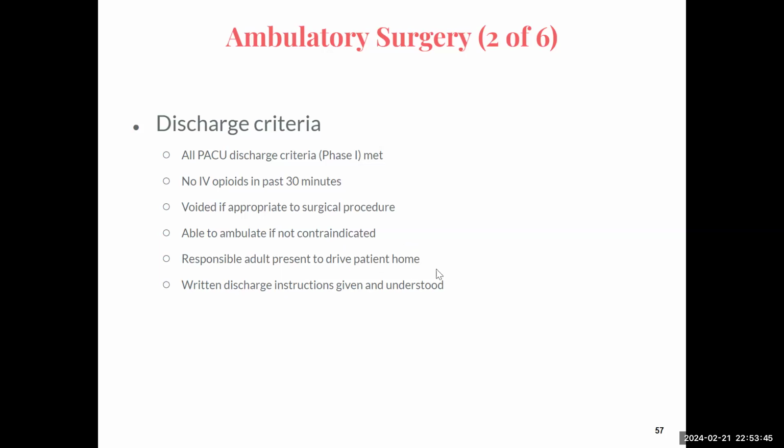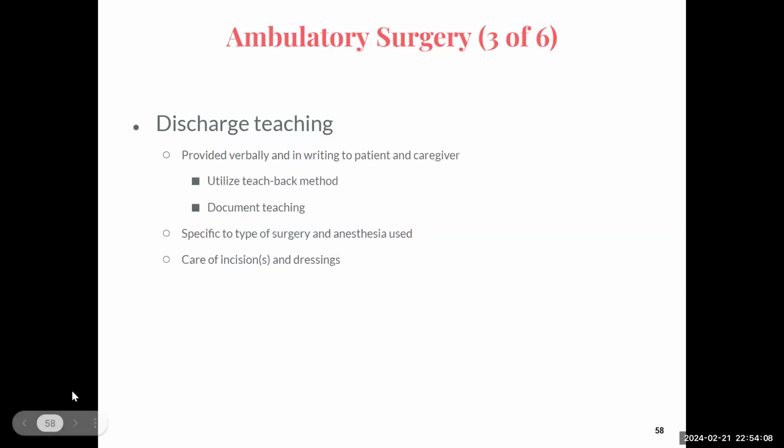And so they have to have somebody there that can drive them home, and that they have the written discharge instructions. There might be prescriptions, and that they can repeat back to you what kind of care they're going to have to do and when their return appointment is to see the physician after surgery. And so those would be the criteria. So one of the things that would keep the client there is if they hadn't voided. Utilize the teach back method for your discharge teaching.